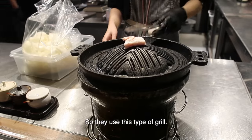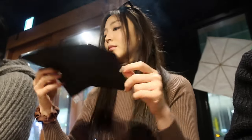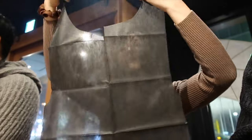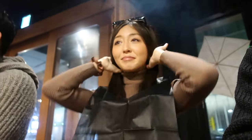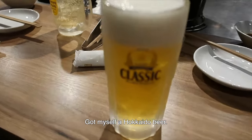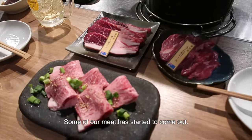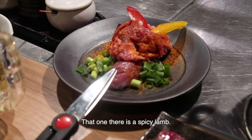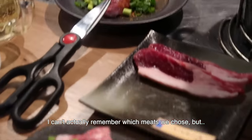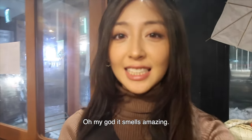So they use this type of grill. It's shaped like the Genghis Khan helmet and you've got the charcoal underneath. Got myself a Hokkaido beer. That's so refreshing. Some of our meat has started to come out. That one there is a spicy lamb. I can't actually remember which meats we chose, but lamb, beef. Oh my god, it smells amazing.